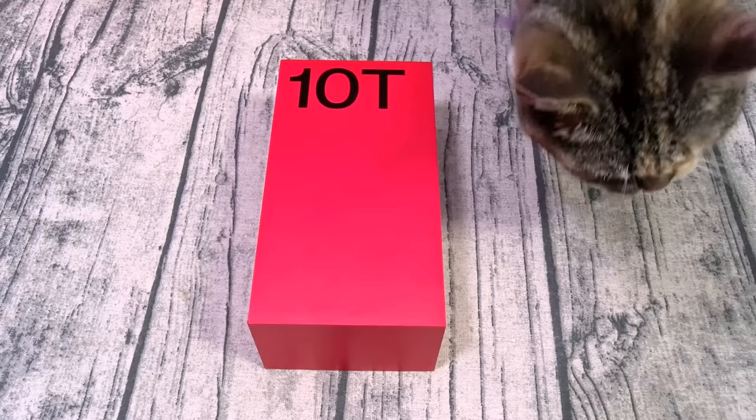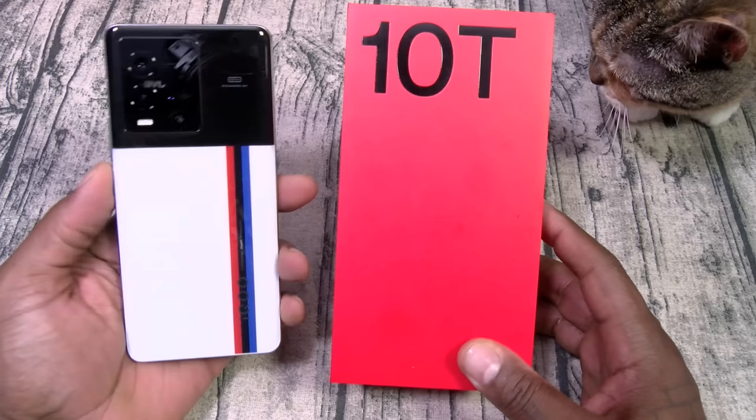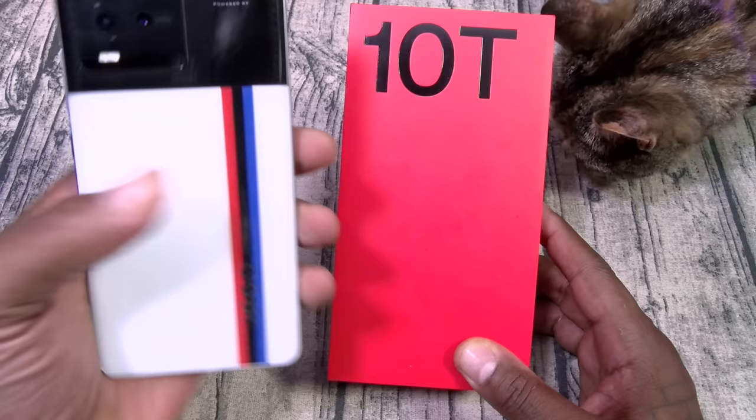Okay, here we go. OnePlus 10T. Now, yesterday y'all seen the 9T. At the end of this video, I'm going to let y'all know which one I like better. But as of right now, I'm still leaning toward the 9T. Okay, but we'll see. We'll see.